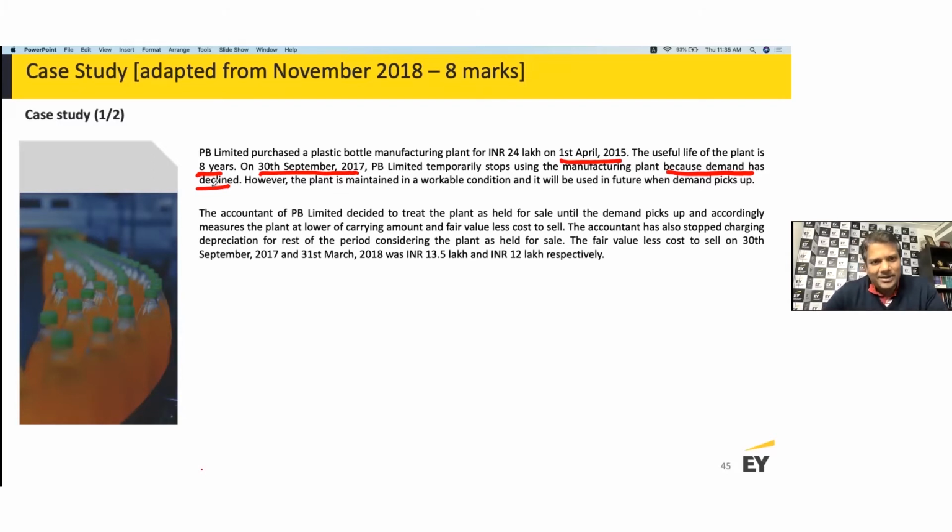Smart fellow, huh? Until the demand picks up, and accordingly measures the plant at lower of carrying amount and fair value less cost to sell. The accountant has also stopped charging depreciation for the rest of the period, considering the plant as held for sale. The fair value less cost to sell on 30th of September 2017 and 31st March 2018 is INR 13.5 lakh and 12 lakh respectively.